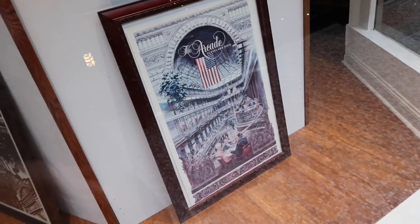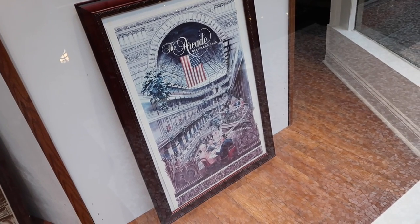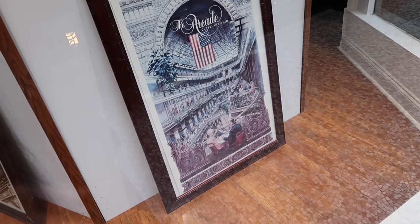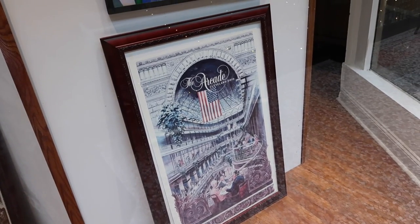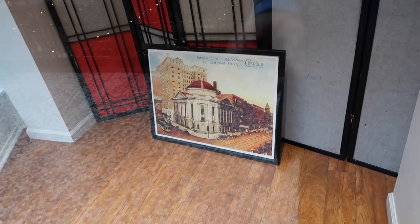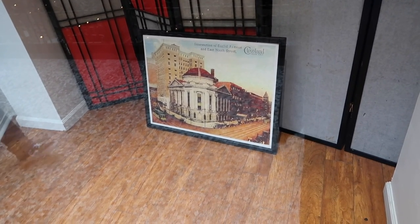All right, take a look at this. Here is a retro throwback type of photo, and you could see everyone dressed in their dapper best back in the day. You got the flag up top. Says the arcade, Cleveland, Ohio. Now I'm looking in this glass window. Is this the grocery store you pointed out last night when we were walking around? Absolutely is.